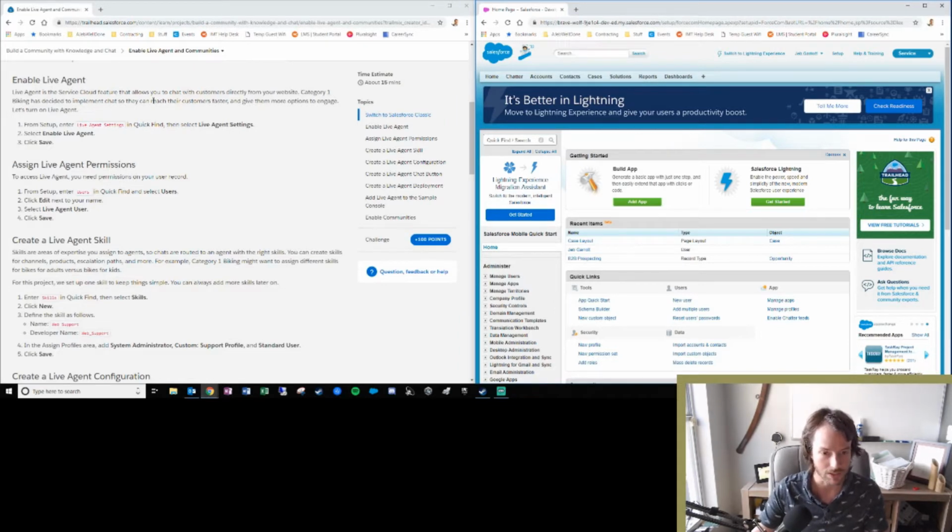Live Agent is the Service Cloud feature that allows you to chat with customers directly from your website. Category 1 Biking has decided to implement chat so they can reach their customers faster and give them more options to engage. Let's turn on Live Agent.